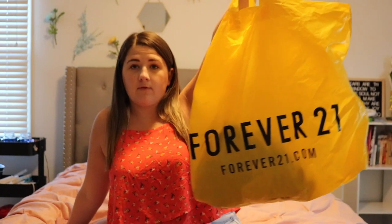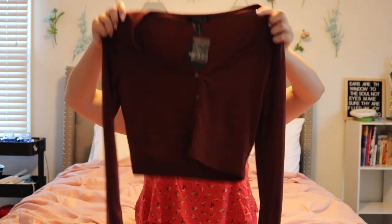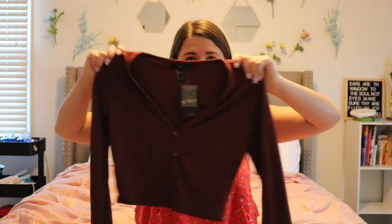I'm gonna start off with Forever 21. I actually only got one thing from Forever 21 both times, which is kind of odd for Forever 21. But anyways, first thing is this cropped long sleeve top. It just has buttons down the front and I think it's really cute and it's really comfortable too.